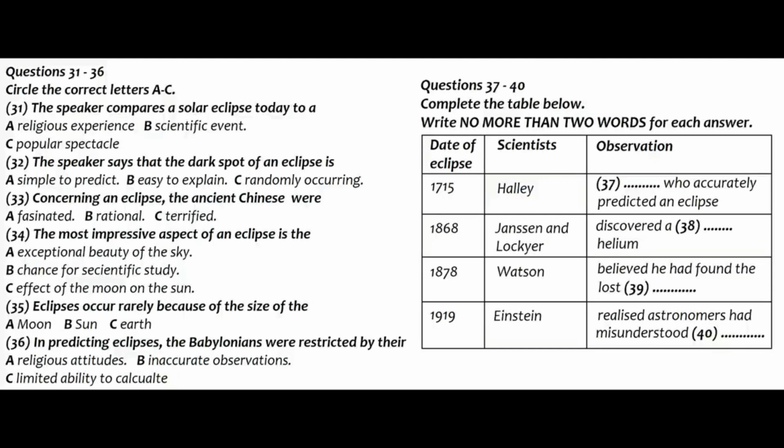The ancient Babylonian priests, who spent a fair bit of time staring at the sky, had already noted that there was an 18-year pattern in their occurrence, but they didn't have the mathematics to predict an eclipse accurately.